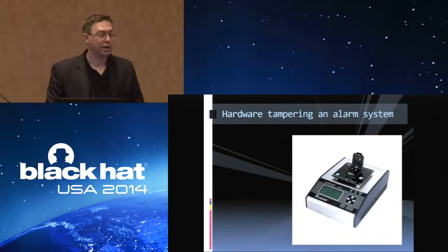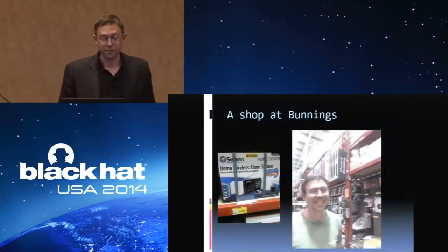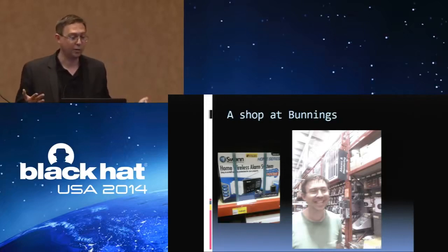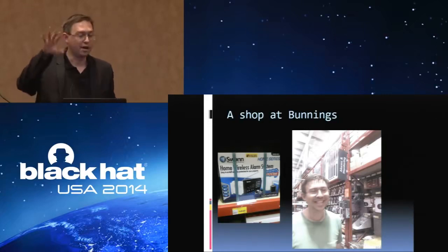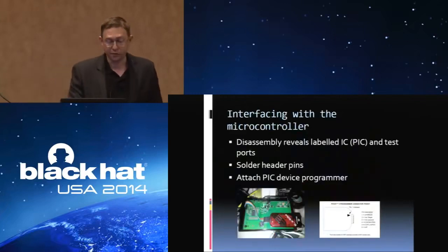The next thing I want to talk about is hardware tampering with an alarm system. So, back to a shop at our home hardware store. I think I showed this earlier, it's about $110, a home wireless alarm system with a keypad controller, some motion sensors, and some key fobs.